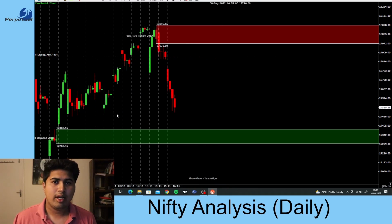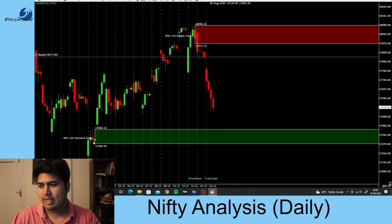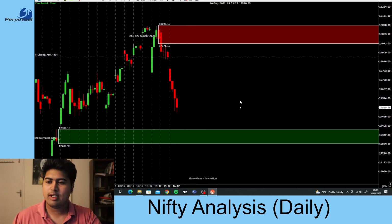On the 120 time frame also, this demand zone is very prominently there. It is a rally, 3 basing candles and a rally. So you can definitely look into buying once this range is hit, and I would expect you to be very safe with your stop losses.